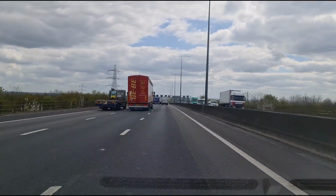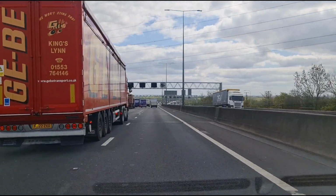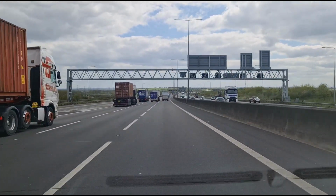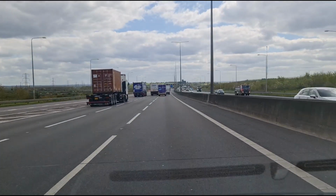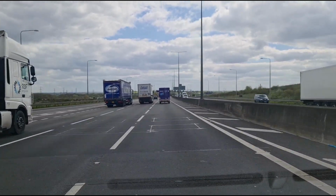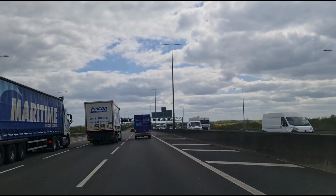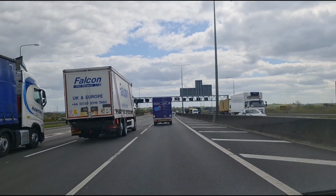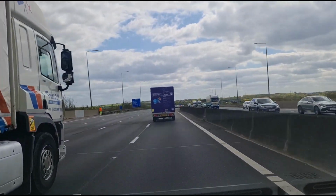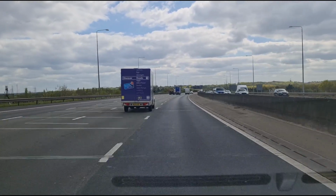The M25 or London Orbital Motorway is a major road encircling most of the Greater London. The 170-mile, aka 188-kilometre motorway is one of the most important roads in the UK and one of the busiest. Margaret Thatcher opened the final section in 1986, making the M25 the longest ring road in Europe.